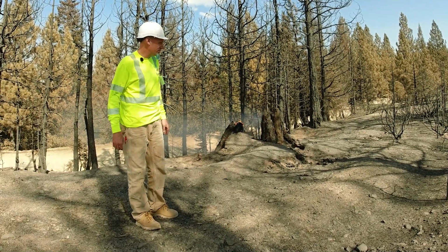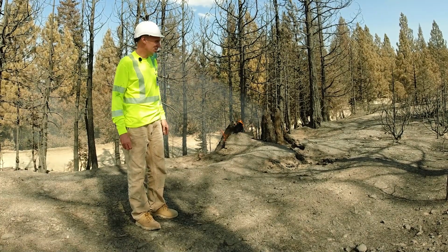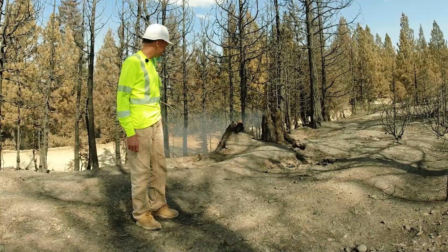This being my, forgive me, second home being out here, this is a little hard to see all this, but I know it's for the better. So let's hop back in the truck. Let's keep going, see what else we can find.